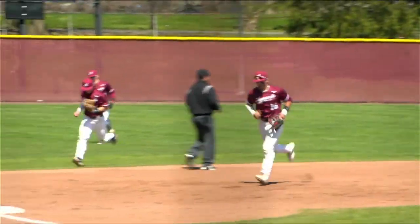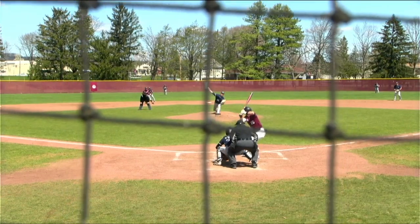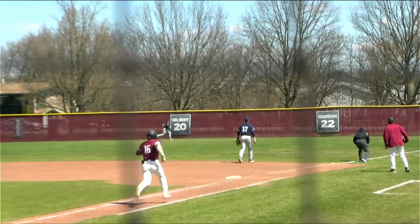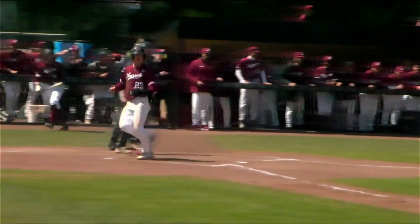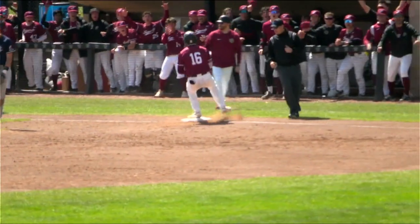And more defensive plays. Pretty well played by both teams defensively. You see the put out there by Zerillo. And then here's one of the big hits down the line in right field. That's number 16, Zerillo once again. Goes all the way to the corner. 2 runs do score. And that gave Lafayette a 2-0 lead midway through the game.